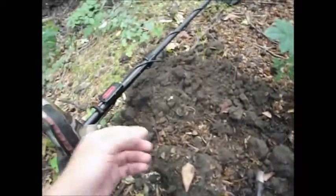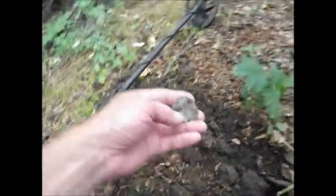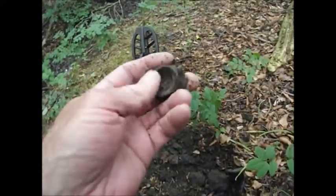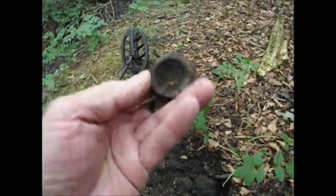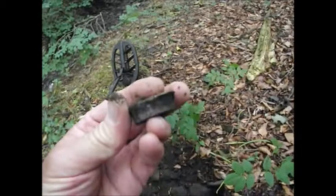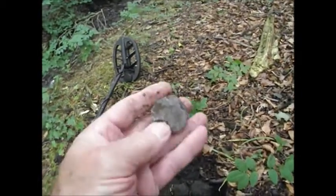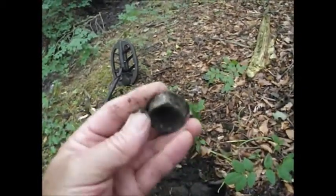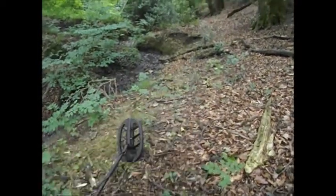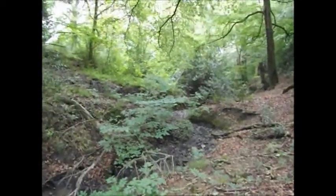Well, I've just dug this up just at the side of the stream once again. It's lead. Well, I don't know what it is. It looks as though it could be some kind of lid of something. Do you know what I mean? It's like round there, pointed there. It's definitely a lid of something, but I don't know. It could be very, very old, that. Oh well, we'll get a bit further down the stream.